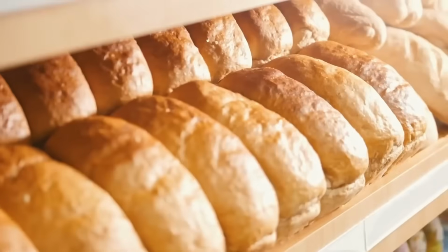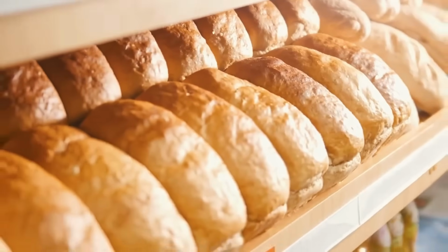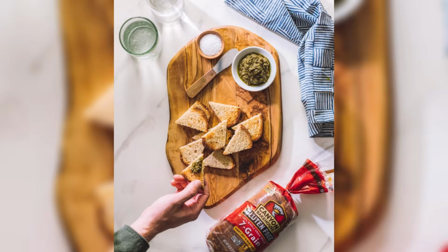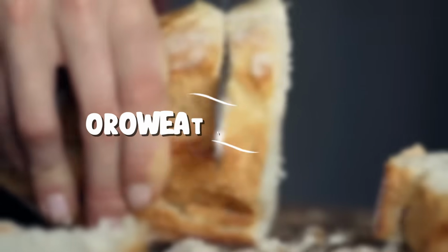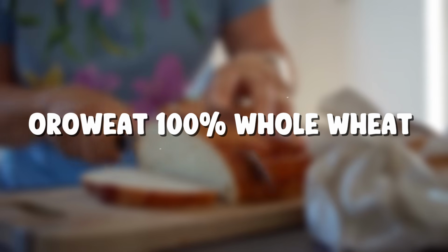If you need gluten-free bread, Canyon Bakehouse is probably one of your better options. If you don't need it, there are better choices. It lands at number 8. 7. Oro Wheat 100% whole wheat.